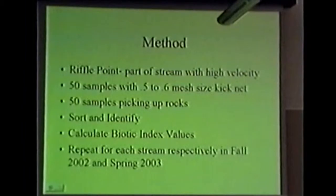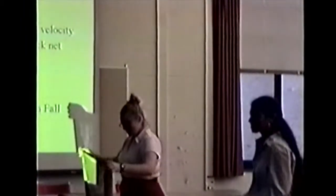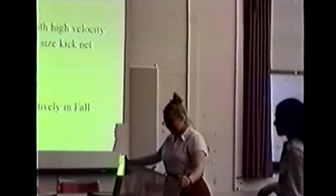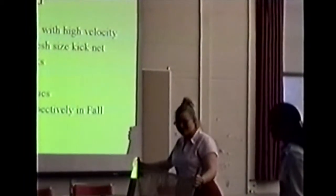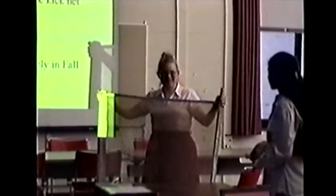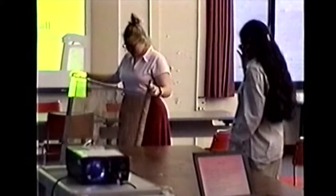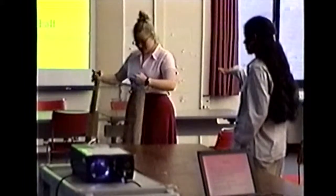Basically what we did was we went to these riffle points where we could see the water moving, and we took 50 samples from a kick net. We set up this kick net a little bit downstream, and Dr. McCall held it for us. And we went maybe 2 meters upstream, and we started kicking at the rocks and the dirt at the bottom, and the little organisms in the rocks would float downstream and get caught in the net. From there, we would pick off whatever samples were filtered out. So we got about half of our samples from there, so that's 50 organisms.